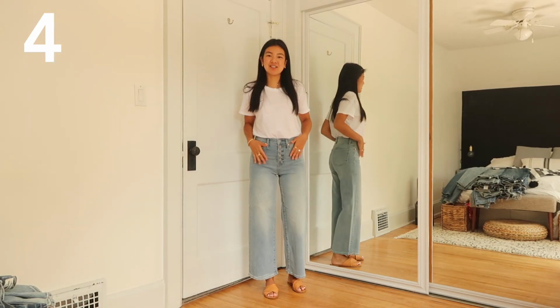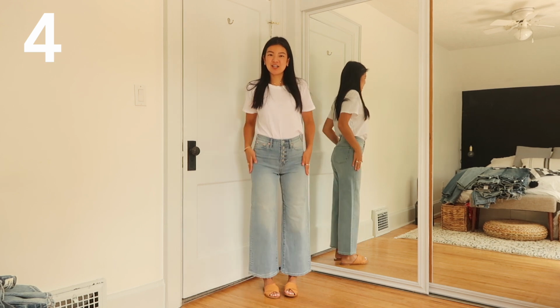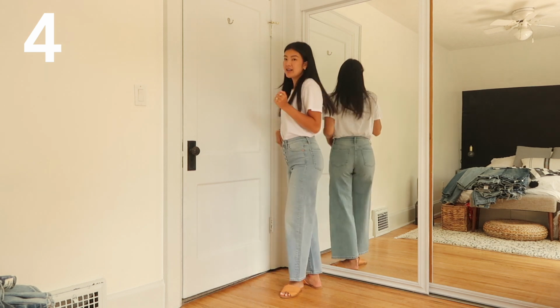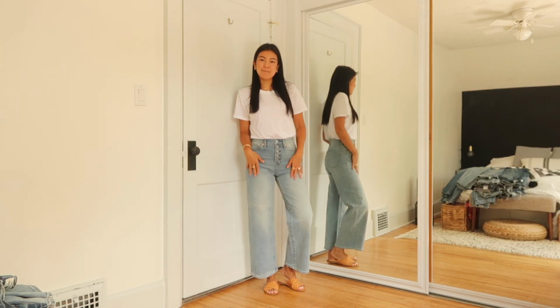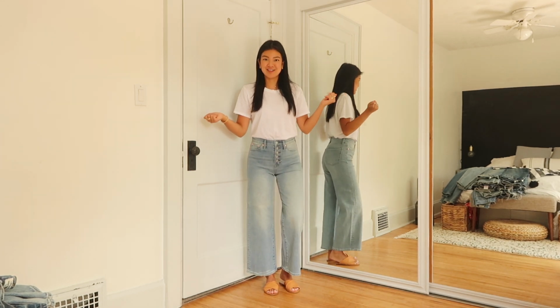So these are another pair of Gap jeans that I love. These are high-waisted, exposed buttons, wide leg, almost like a culotte shape that I think is so good to have in your closet, especially right now with the wide leg trend still going strong. I like that they're a more medium light tone wash, and it's just a nice shape to change up from the other jeans that I have.